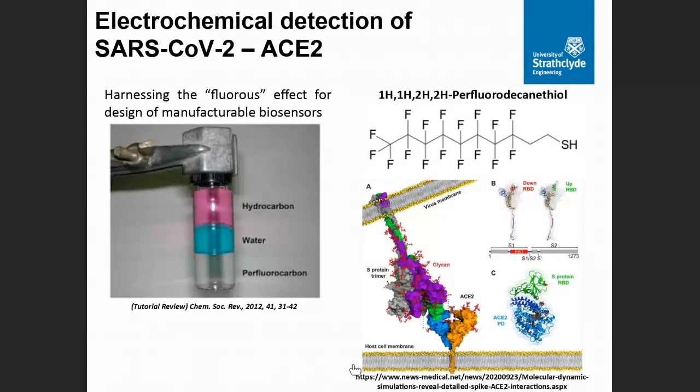Before I talk about the project, I just wanted to give some background on one of the routes we've chosen to go down. We've been working with a professor in the chemistry department here at Strathclyde called Glenn Burley, who does some work on fluorous chemistry. We've been working on some DNA detection work with him, which has given us the familiarity with the fluorous chemistry.